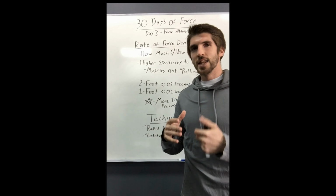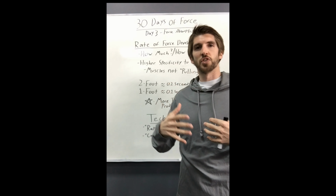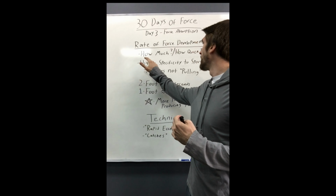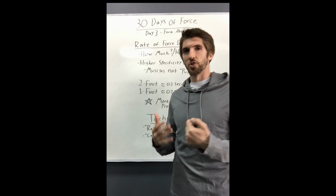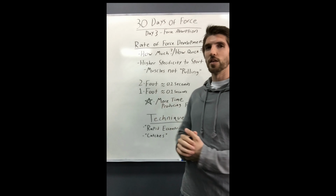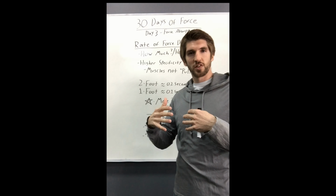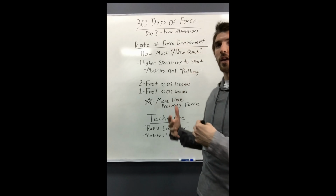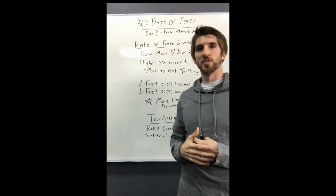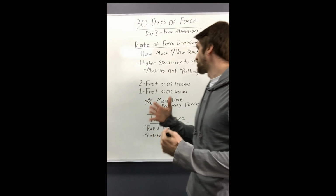The difference between RFD and eccentrics is that a lot of times our slower eccentric movements are really all about how much weight you can control. That's more about absolute strength, trying to move a lot of weight while still controlling it. With rate of force development, while still taking into account how much force you can absorb, we're also talking about how quick you can absorb it. That's the big difference compared to our slower eccentric training.